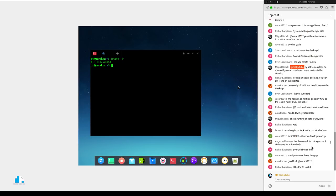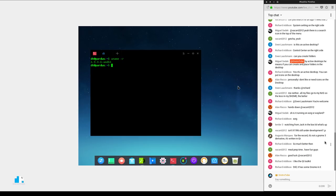Augusto, it's not a GNOME 3 derivative. It's written in Qt. Okay. Vacant is leaving us. He has to go prep his meals. Okay. See you, Vacant. Glad you could stop by. Richard, he likes the Qt toolkit. Everybody likes the Qt toolkit. Seems like everybody wants to get away from GTK. Other than GNOME, of course.